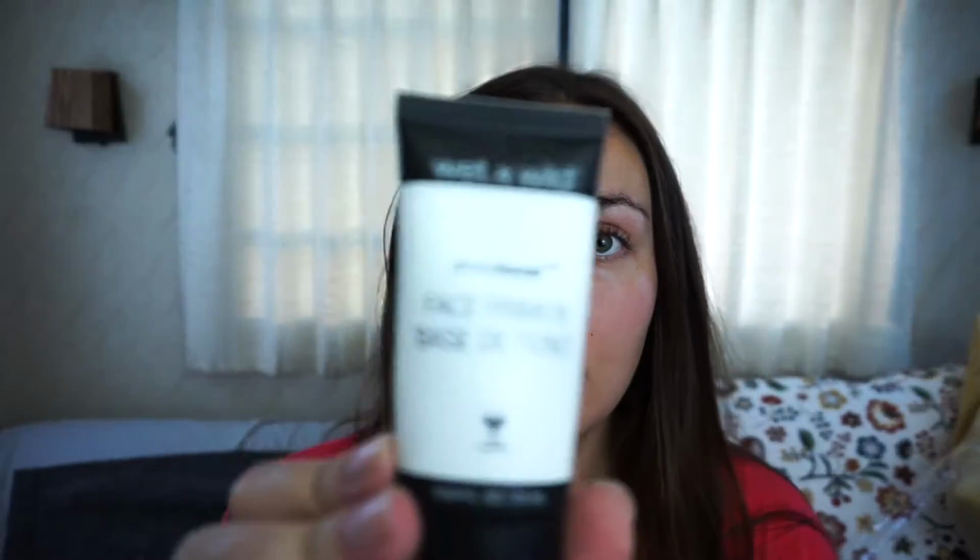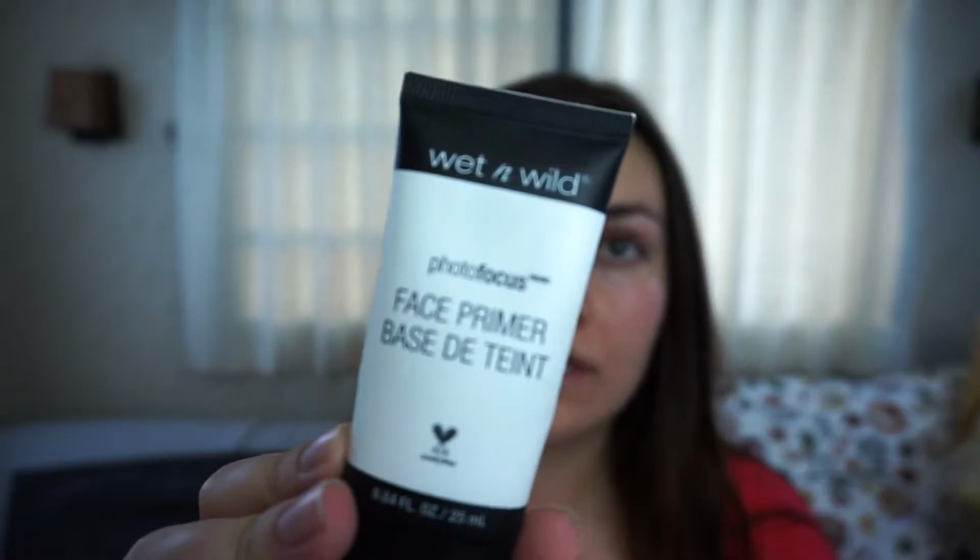Next step I'm going to do is a face primer. It's just the Photo Focus line, I believe, from Wet n Wild. I am almost out of this, but I really do like this primer. I know it's just a cheapy primer and some of you are probably like, what? But like I've said many times before, I'm a cheapie, so you guys have no idea how excited I am about this camera. I feel like now I can finally film stuff and have it in a visible spectrum, not fuzzy. I don't know what I'm saying, but you get what I'm saying, like better quality.